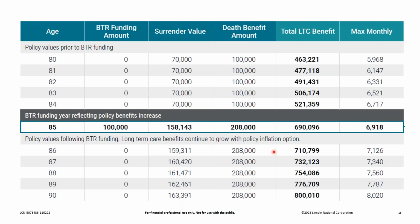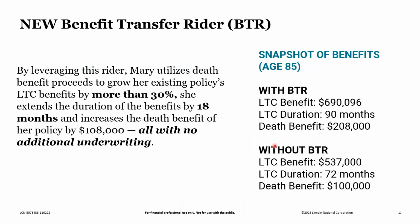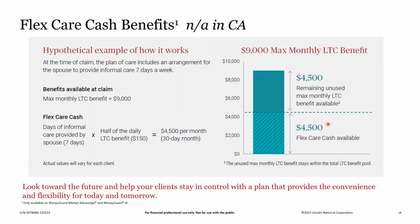She's not lost out on the death benefit. We've just added it to hers. And her monthly benefit continues to compound like it always has. What did this mean for her? We gave her 30% more in LTC benefits. We extended her duration by 18 months. We added 108,000 to her death benefit. So instead of leaving it as is, as she had not transferred in, she would have had 537,000 or 72 months. Now she has a 90-month benefit period, especially as a widow. She now has a longer benefit period, and again, we're not asking to do more underwriting. And she went from 537 to 690.